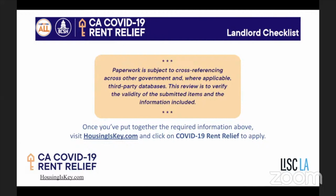It's very important that you share if you have, so that we do not have a duplication of benefits. A duplication of benefits could make you liable for paying those funds back, as well as any penalties associated with that. So we would want you to make sure that you note if you've received any funds before for this particular tenant and/or unit. You don't want to have a duplication of benefits.